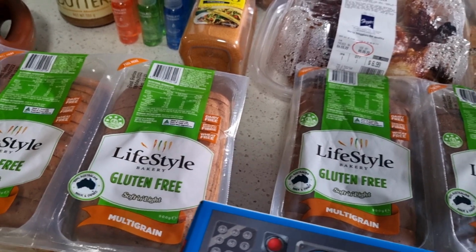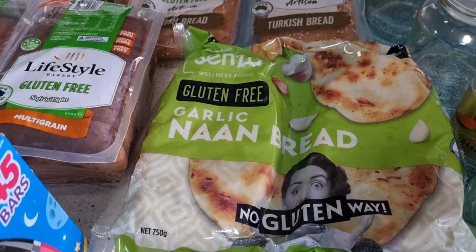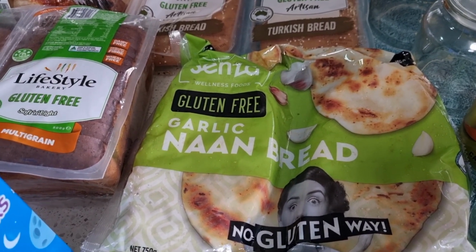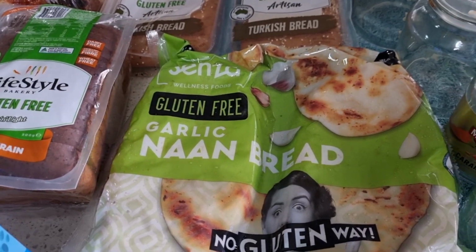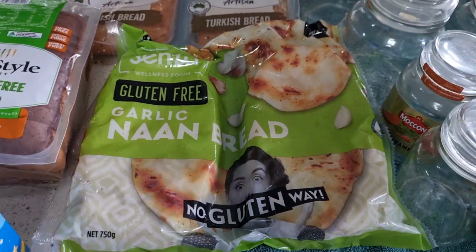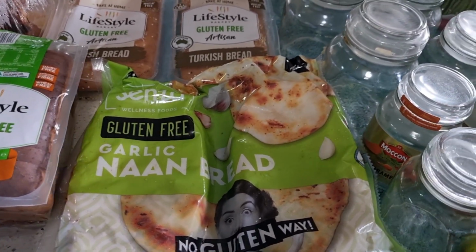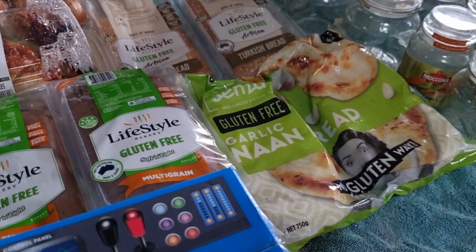Moving on, we got some gluten-free garlic naan bread, which I'm super excited about. I haven't had naan bread since I've been gluten-free. This was $13 for, I believe, 6 pieces. It's a 6-pack. So 6 pieces of gluten-free naan bread for $13. Do that with a curry and rice one night, little treat.